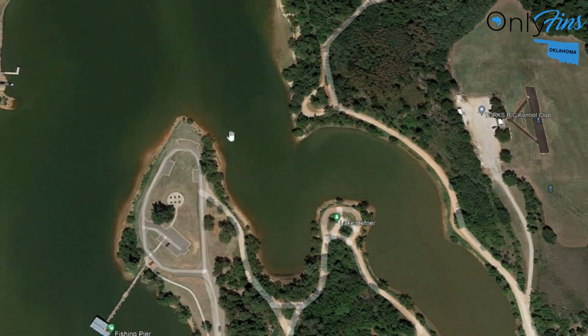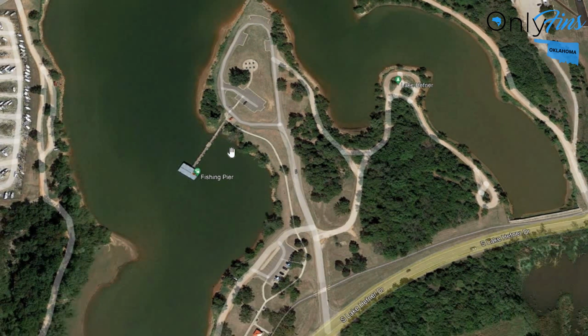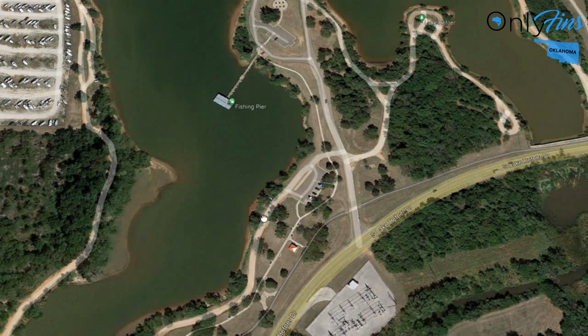We fished this area here. I've caught fish here. I've caught fish off this point. I've caught fish in here, and I've definitely caught fish right here. So definitely try those places out. I've also caught fish in here, but it was real shallow. I've also caught fish all throughout this bank right here. Dinky fish, but I have caught fish.